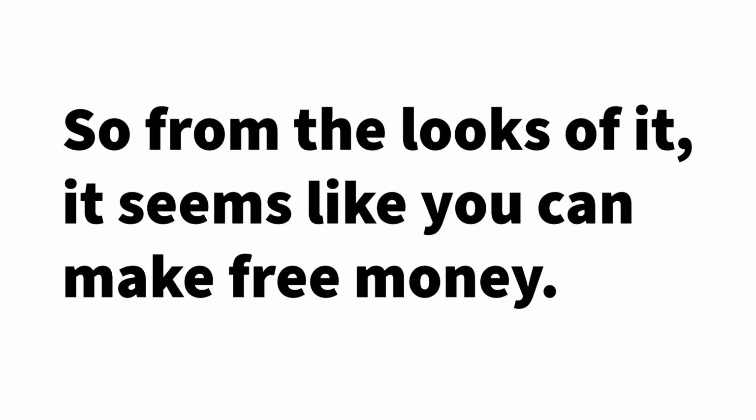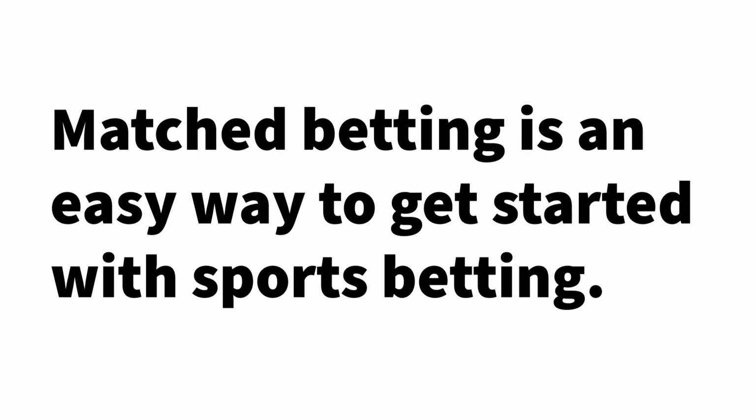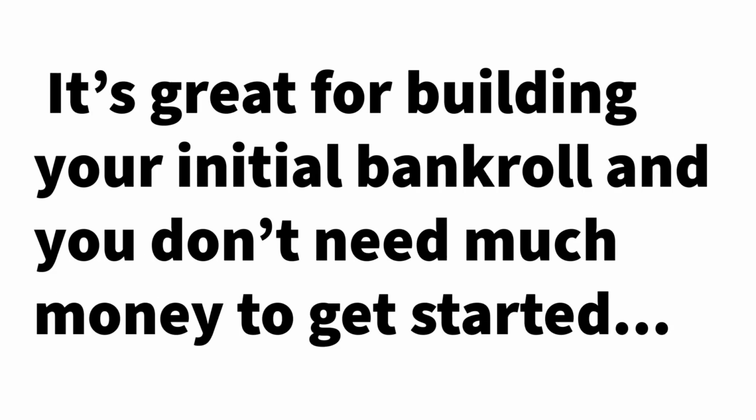So from the looks of it, it seems like you can make free money, and this is match betting's most attractive feature. There are some other key benefits to it too. First, match betting is an easy way to get started with sports betting. It's great for building your initial bankroll and you don't need much money to get started, especially since the free bets are usually around the £10 or $10 mark.